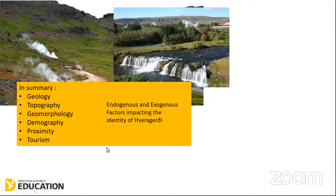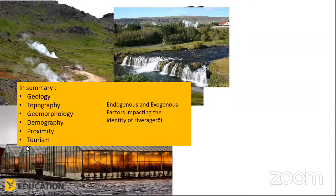In terms of the topography, we know that the steep cliff face and the uplands to the north provide shelter for this town, and the coastal plain provides extensive land for development in the future. And this enables the town to spread out so that you can have quite low density housing, and that will really affect the town in the future. In terms of the geomorphology, you've got the River Varmah, which is flowing all year due to the hot springs. This is really important in terms of electricity generation. And as we know, it was one of the triggers that started off the development of the town back in the early 1900s.